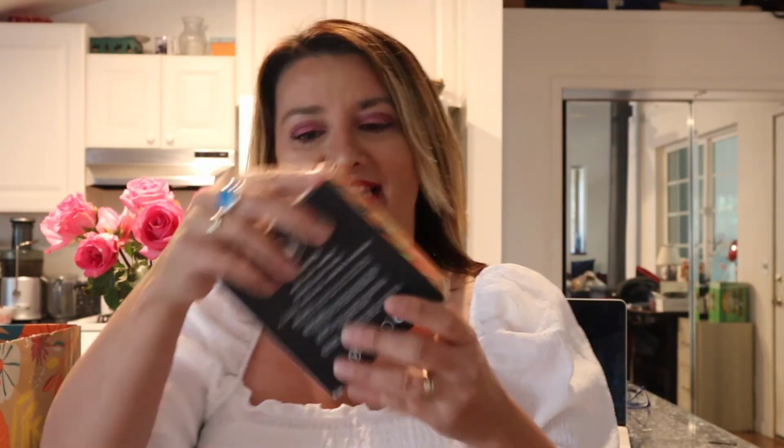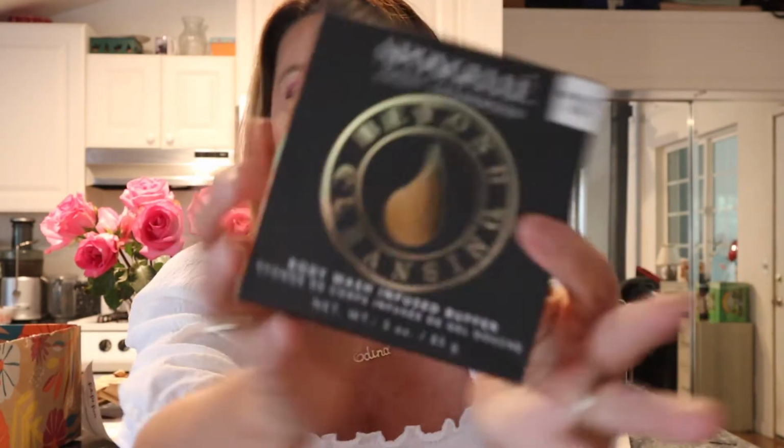The first item I see in this box is the Spongelle Sweet Cedarwood Body Wash Infused Buffer. I got this buffer in a previous box as an add-on, so I really didn't need this, but they picked it for me. It smells really amazing. My whole box smells like cedarwood. I think I really like this. I haven't tried it out yet, but I have a good feeling about it. I think tonight I'm going to try it out.